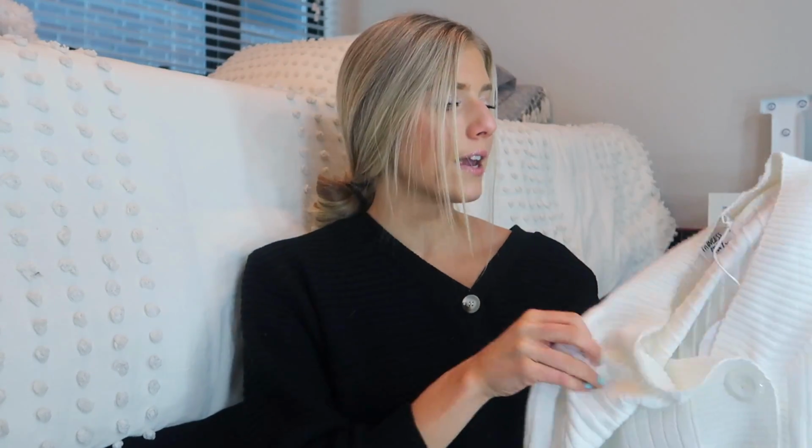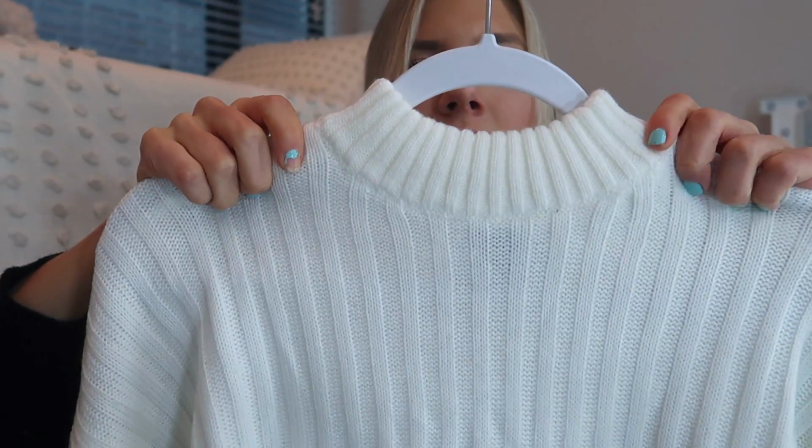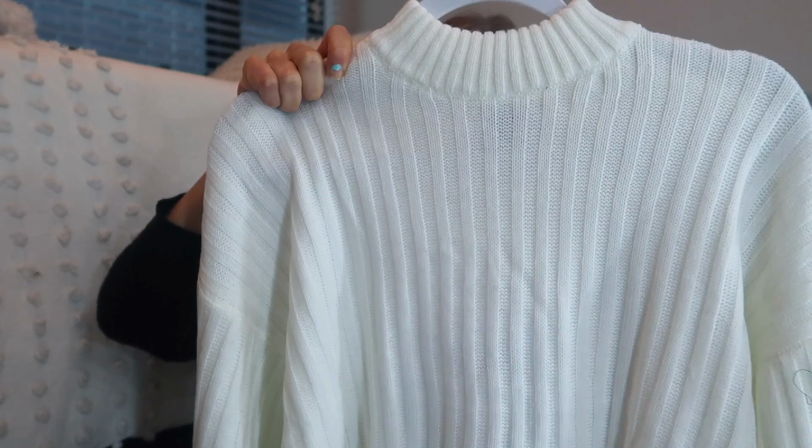You could even put a turtleneck underneath it or just like a little tank, which is something that I got. And I'll show you guys in a bit that I wanted to pair with this. But yeah, it's just great. Goes with so many different things. And then next up, I got this mock neck sweater, and it's just so freaking cozy. And it looks like this, very thick and comfy.